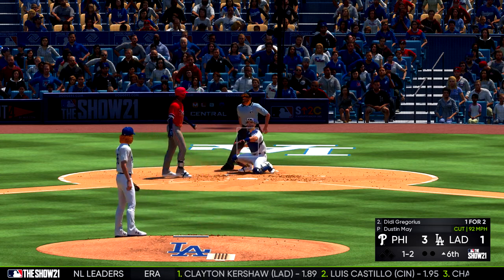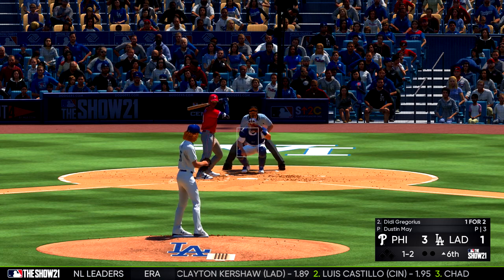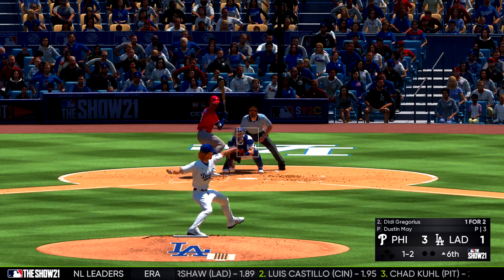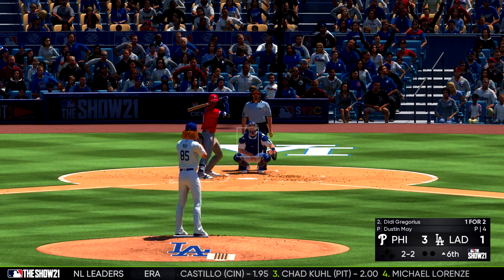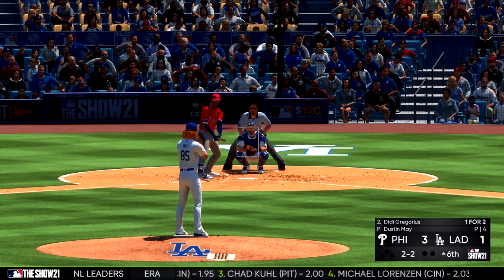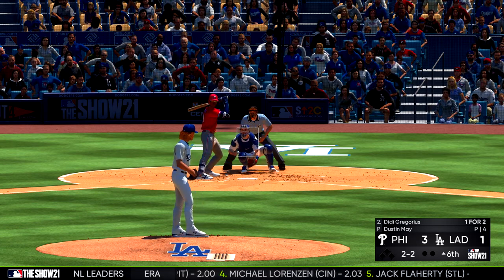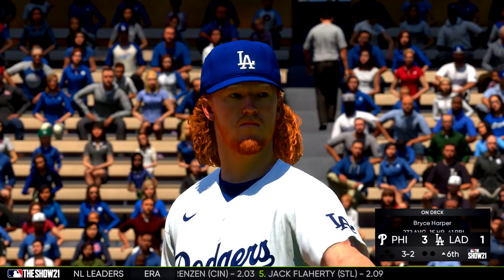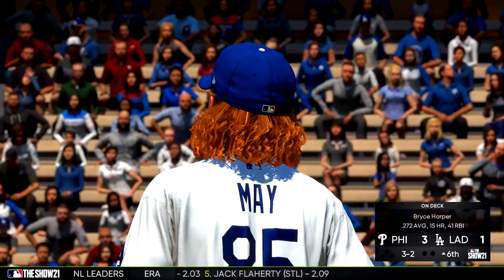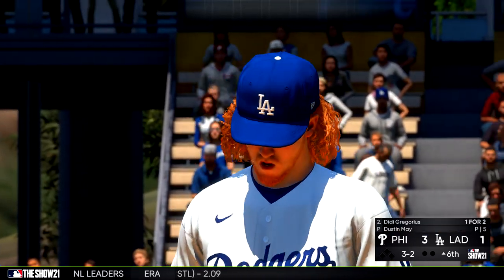That one's down around the knees, taken for a strike. To two balls and two strikes now. The 2-2. And just when you needed a shutdown inning, a leadoff walk was certainly not on the agenda. He needs to bear down right here.